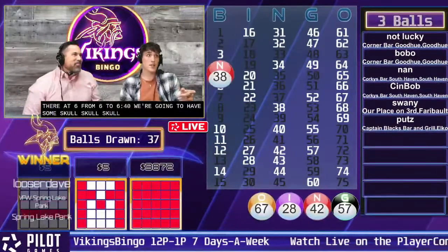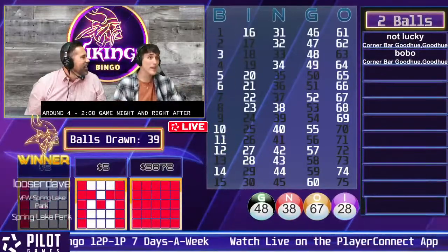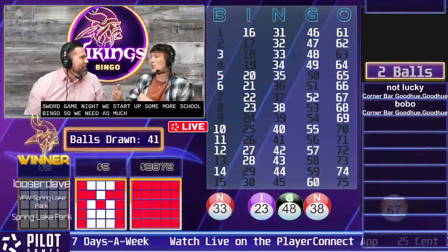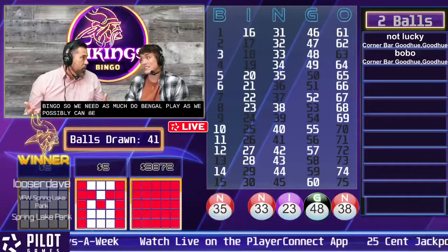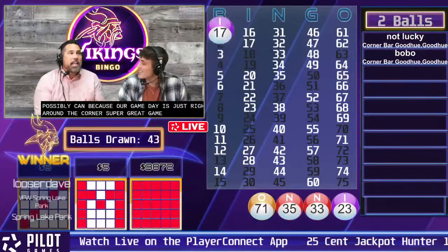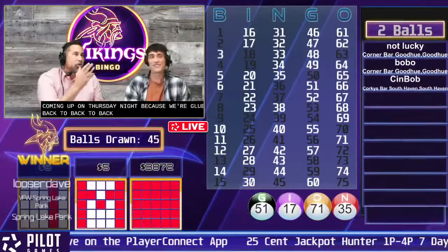Oh yeah, and if that's not enough for you, then you can just stick around for Megasoda Game Night, and right after Megasoda Game Night, we start up some more Skol bingo. So we need as much Skol bingo play as we possibly can because our game day is just right around the corner. Oh yeah, we're looking for a super great game day. It's just coming up on Thursday night because we're doing back-to-back-to-back huge PGL nights.